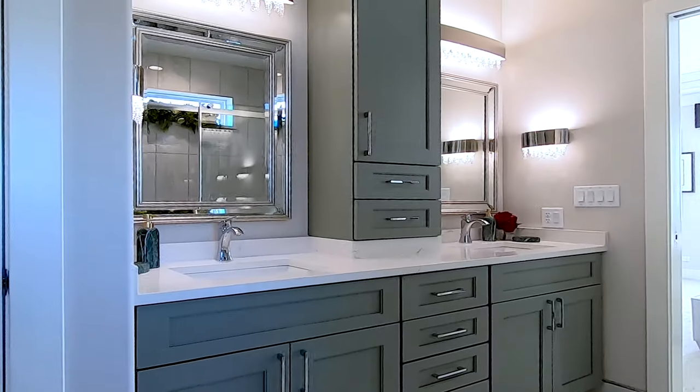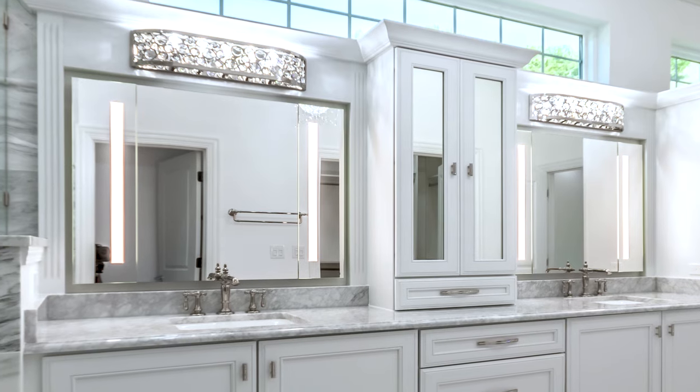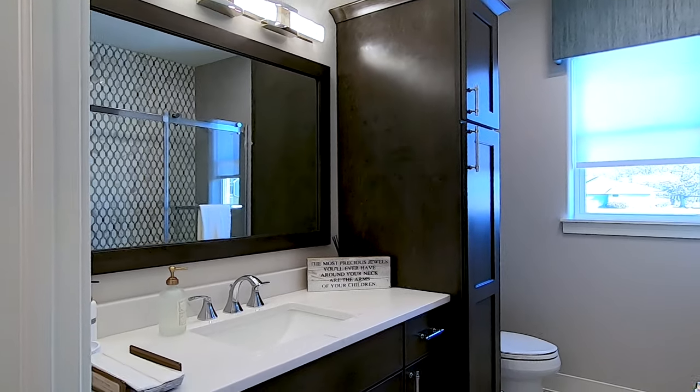Now, even if they choose to put a tower in, they're still trying to have larger mirrors that have much more height to them. And again, I think it's a nice look. It opens up the space, makes it feel larger.